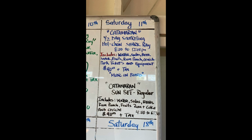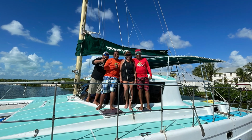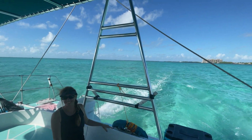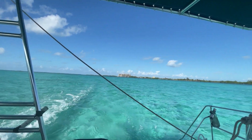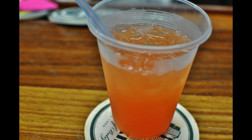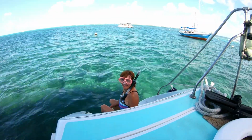We did the catamaran tour out to Shark and Stingray Alley. It is kind of expensive at $100 per person, but I thought it was worth it. The staff serves fresh ceviche and fruit along with the famous rum punch. We got some incredible video, and watching the sharks behind the boat was a real treat.